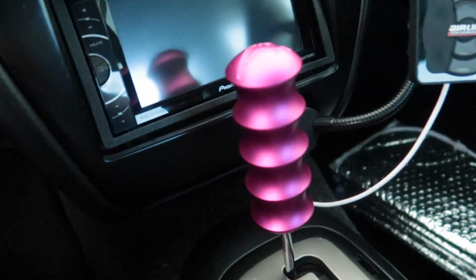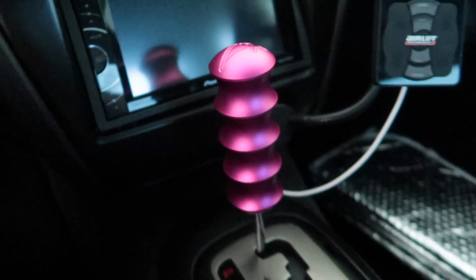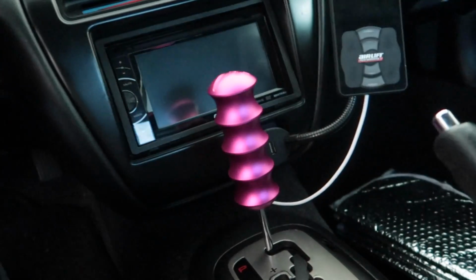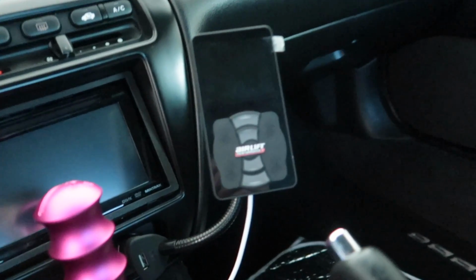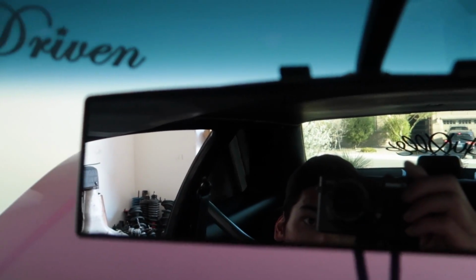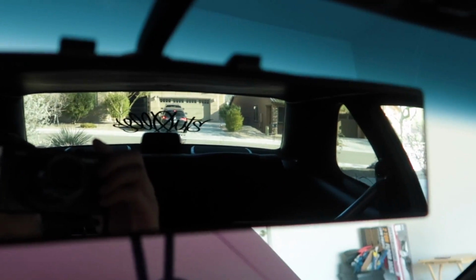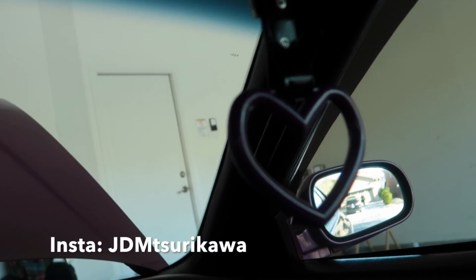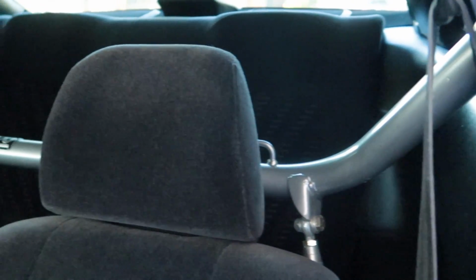And of course I had to get the We Are Likewise Stinky Pinky shift knob. I mean, if my car was manual it would feel so good. It's nice and weighted, it's not too heavy, but it feels so good. And then of course my 3P controller. I love this thing too. Looks really nice when you're driving. Then I got my Broadway convex mirror. I think it's 300 millimeters. Like honestly, this should probably be your first mod other than HIDs or LEDs. Would recommend. Then I have my Purple Heart Bozo handle from JDM Surikawa. I love this thing, it really adds character. And then I have my Sparco C pillar bar.